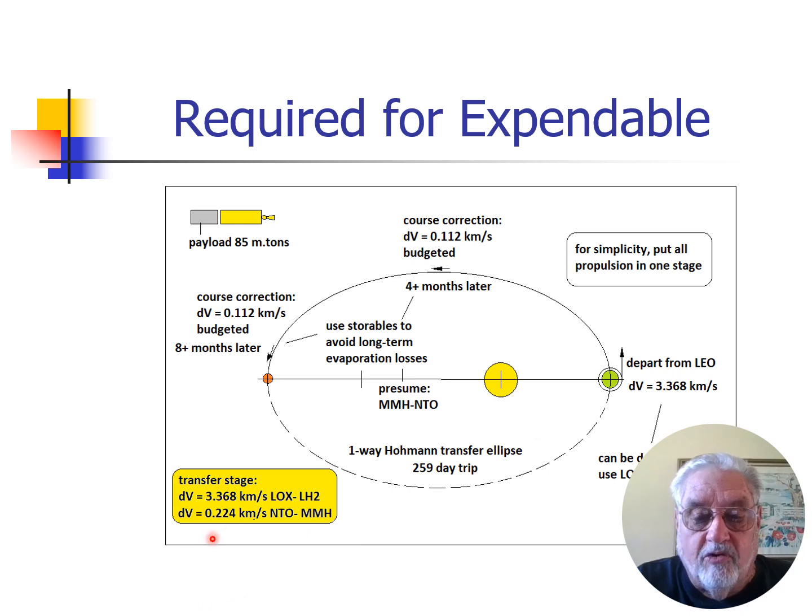All right, here's the requirements for it down here. It's a little over 3 kilometers a second for the hydrogen oxygen, and a very modest 0.2 something kilometers a second for the storables. That's a fairly easy thing to do. Now we're going to launch from Earth. We're going to do a course correction midway about 4 months later, and then right before we get to Mars, we're going to do another course correction to make sure we're dead center on where we need to be for that grazing entry into the atmosphere at low angle that we have to have in order not to smack the surface immediately. I just budgeted these. They're just budget calculations. They're reasonable.